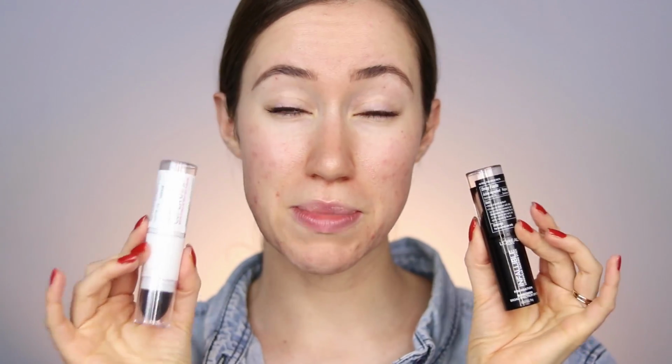Some of them were transported a little bit poorly. They got a little shaken up and a little bit melted, but you know what? We're gonna make them work. I'm really excited to test these out, and I'm ultimately wondering, as I'm sure a lot of you guys are, if one is better than the other.